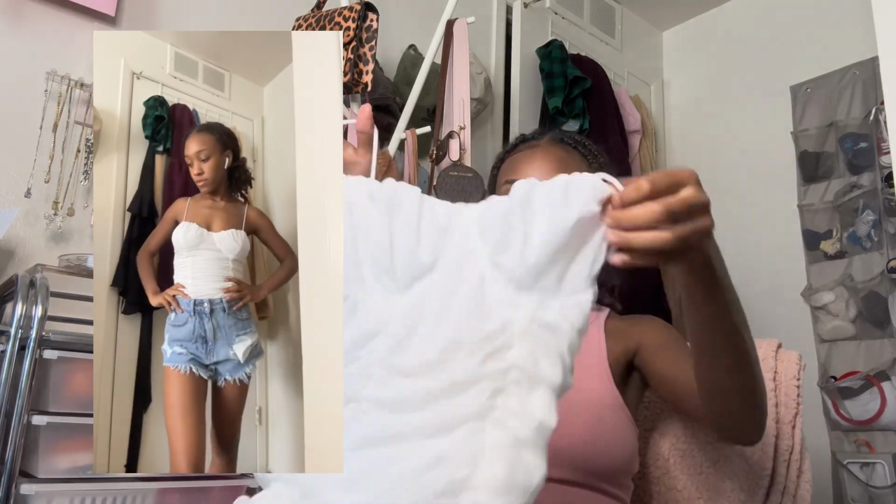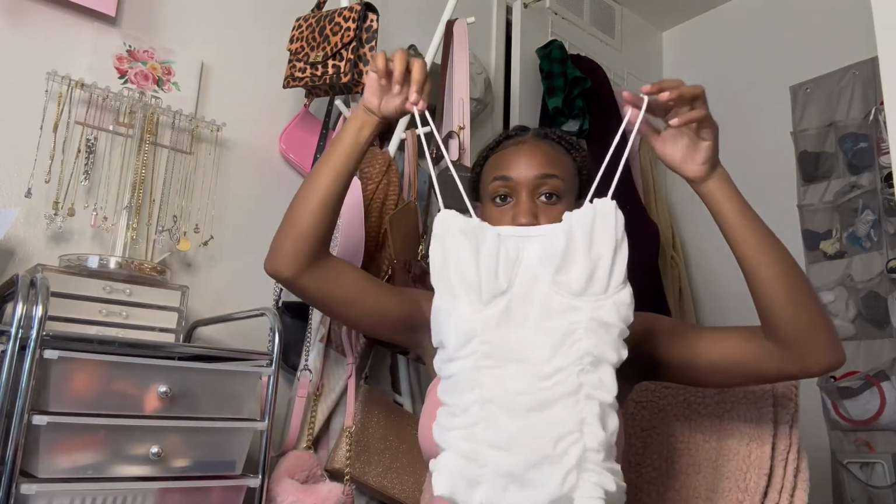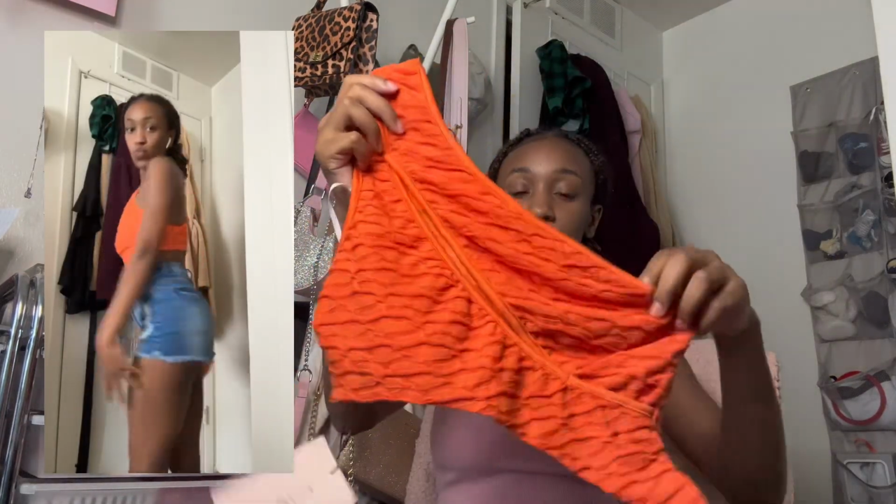I want to wear some with some dunks this summer. This is an extra small as well, I think, you guys. No, it's just extra small. It's gray. It gives me mermaid vibes. This is an extra small as well. Oh, I'm excited for this top. You're gonna see it somewhere.